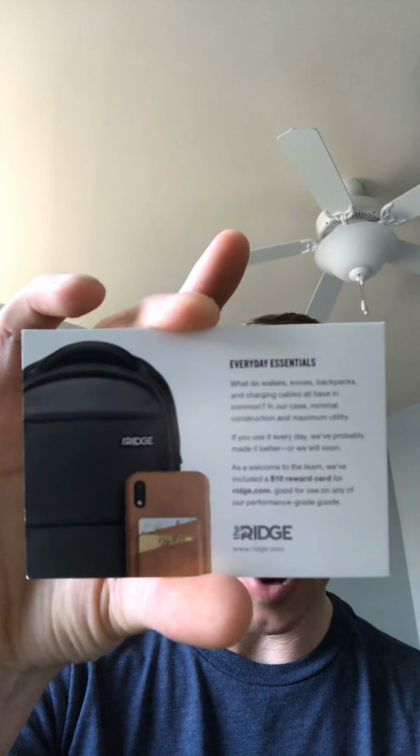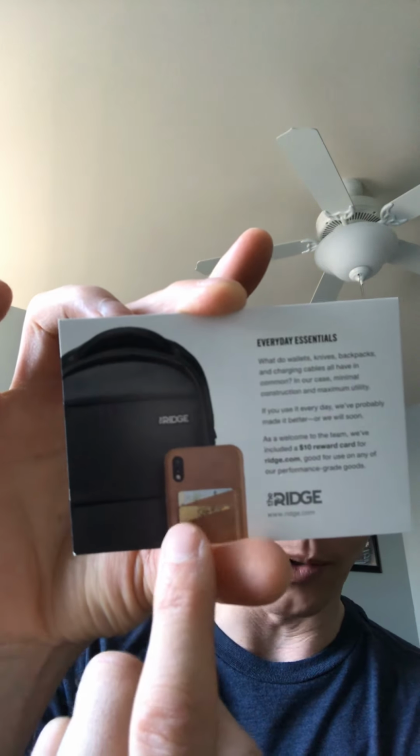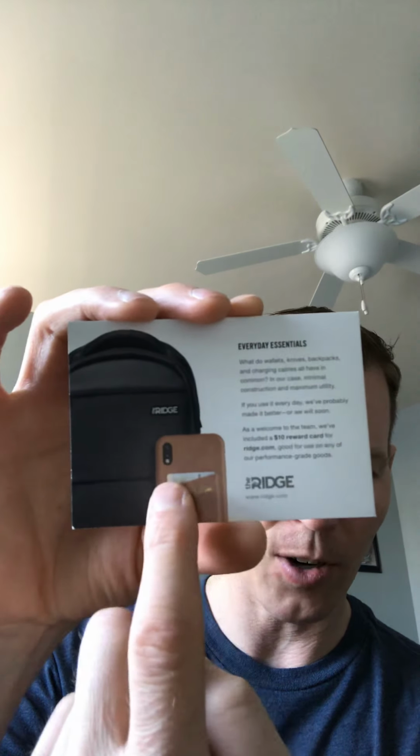But that's not the only product they offer. They also offer bags and leather cases for your phones of whatever style you get, Android, iPhone. And you can see it has card holders. So say you work at a GM factory or a Ford factory or some other type of production job where you need a card to get in and you want to keep it readily available, you can do it right there.